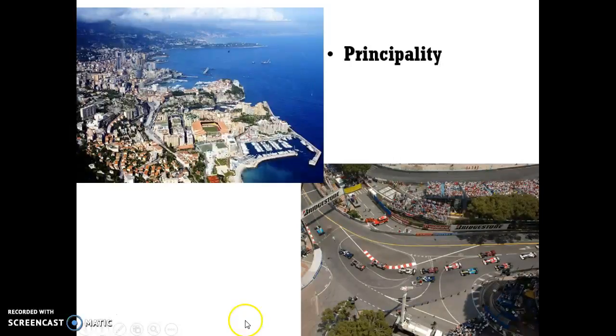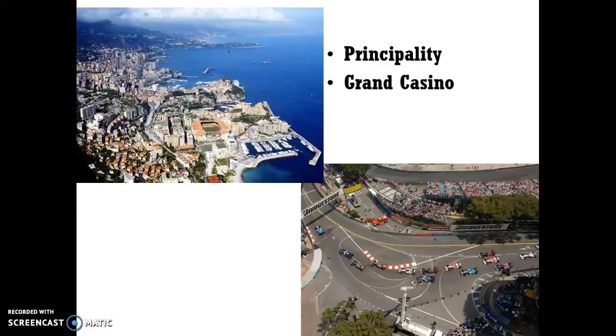All right, Monaco. Monaco is a principality, and there are two things that Monaco is well known for. One is the Grand Casino, and it's a casino unlike the Isle here in Waterloo, but it's a casino that is for high rollers only. As a matter of fact, it costs quite a bit of money just to get into the Grand Casino, and they aren't betting quarter slots or penny slots. They are betting thousands or millions of dollars at a time. So the Grand Casino is kind of the thing.